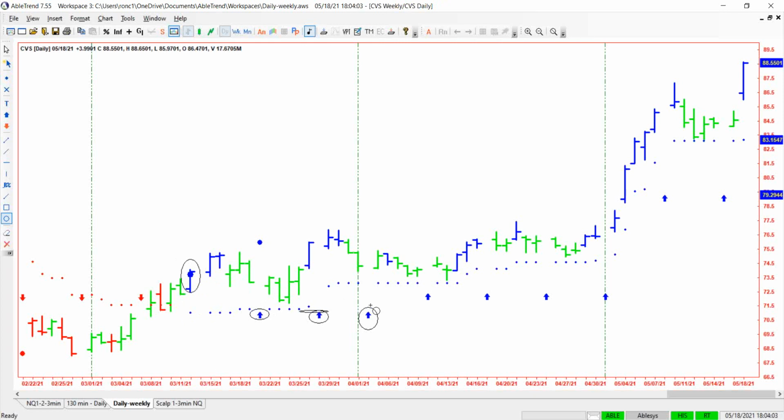We just want everything to be blue. Here's a very simple, important rule. You never, ever buy if there's anything red above the price. Any red dot, red arrow, red X, you never buy if there's anything red above it, because that would be like running into a roadblock. That's Able Trend telling us where there's hidden resistance above the price. That's called a no trade zone. So there's actually the first time it all comes together.